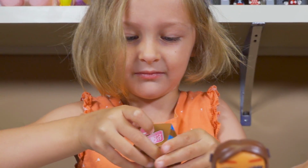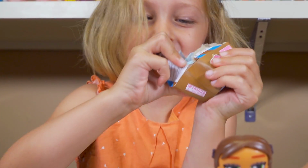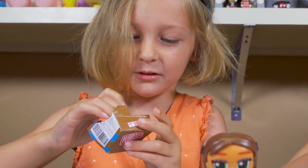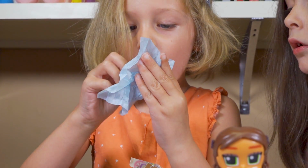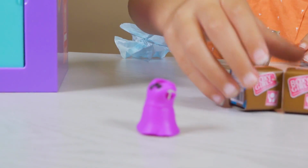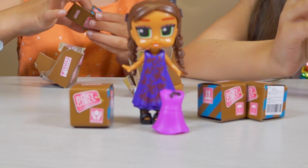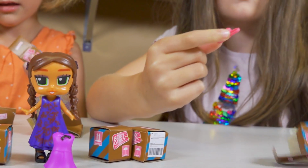Oh, she opened it like crazy. And the hook. What's inside? What did you get? More clothes? In here. You got a dress. She got a new purple dress, huh? Uh-huh. Oh, she's gonna look good in that little dress. Cute. What else did we get?